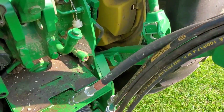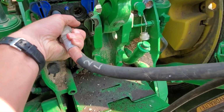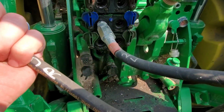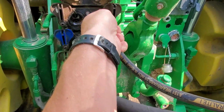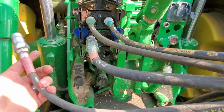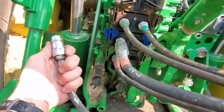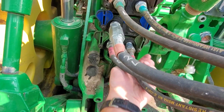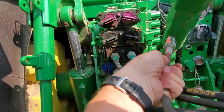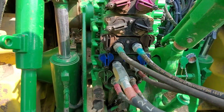Get them as we put them in. Okay, I have these all conveniently labeled. 2L means 2 left. 3R. 3L. 1L. 1R. And I bet this one is a 2R. Okay, so there's the hydraulics.